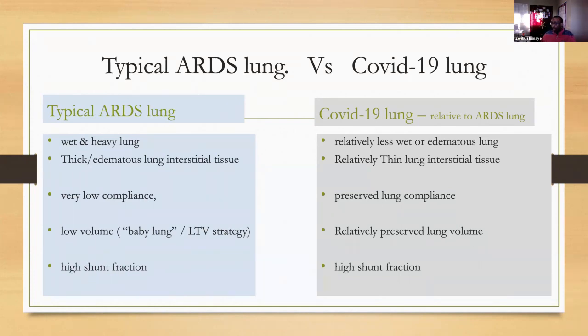And the lung volume is also preserved. So that's why the patient doesn't feel dyspneic. If they want to take a deep breath, they can get it because their lung volume hasn't decreased.